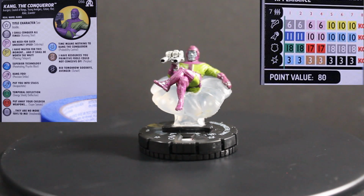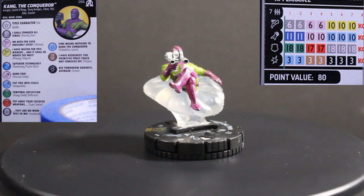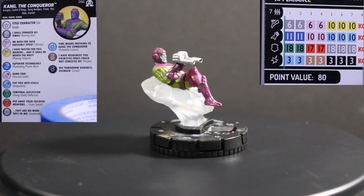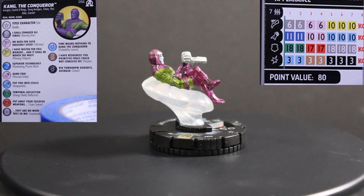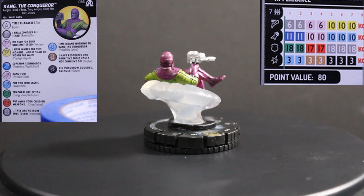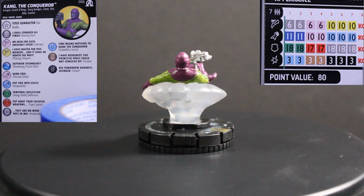And then he has another one, which is -X. Kang Wars. X is any number up to the number of unoccupied time portal markers on the map. Free. Place Kang the Conqueror in an unoccupied square with a time portal marker, then give him a close or ranged action. After resolutions, remove that marker. Kang the Conqueror may be given this free action up to X times.